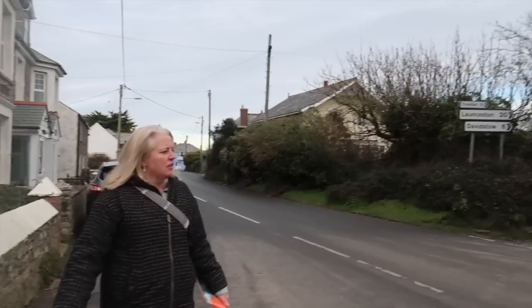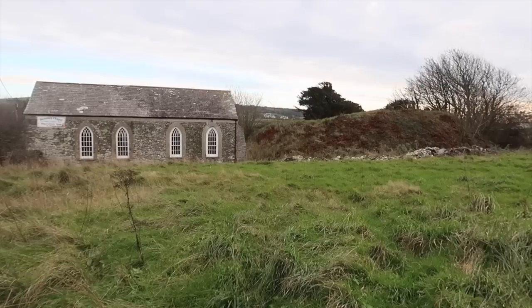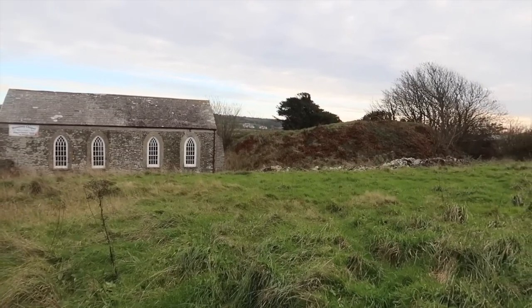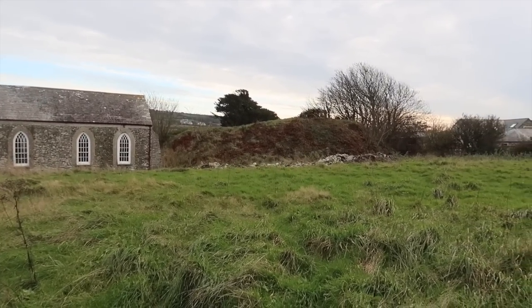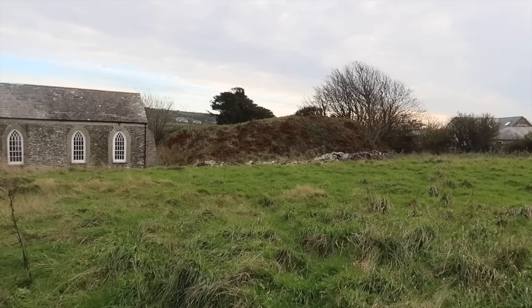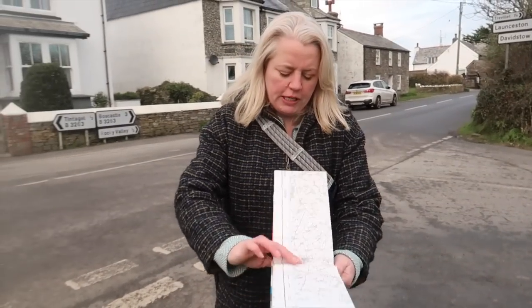Do you think it's over there? Possibly. There's a chapel there, and there's a mound behind it. I think the mound is to the side or behind Bossiney Chapel. Over there. Okay, so we don't think we can get onto it, do we? No, I think it might be on private land.